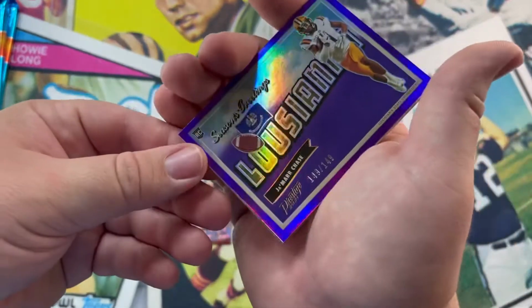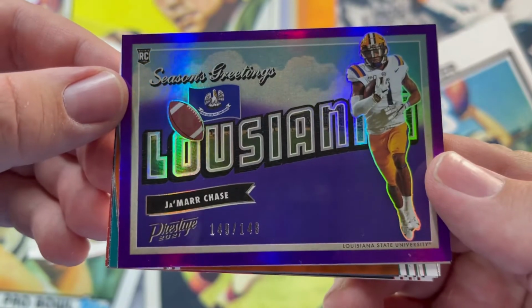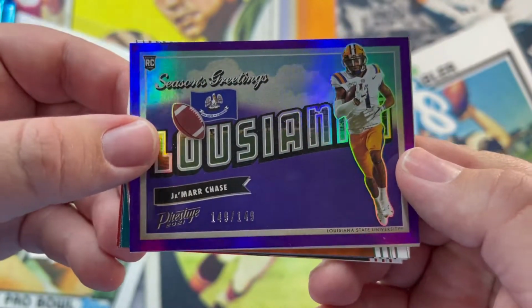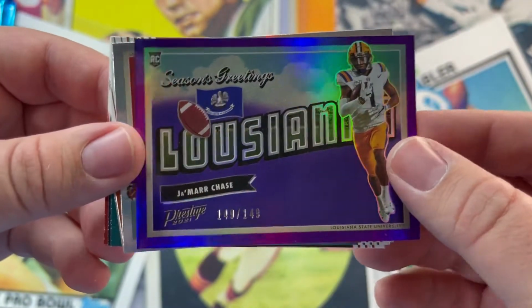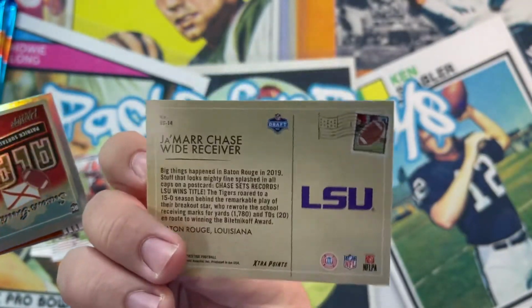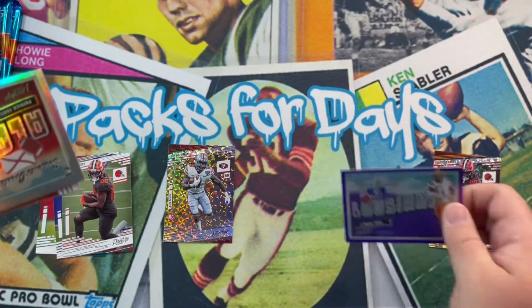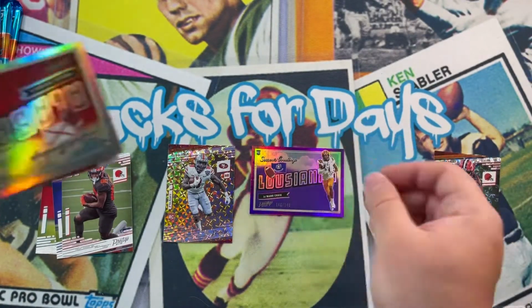All right, who is this? Ooh, a Ja'Marr Chase numbered 149 out of 149. One of one eBay, huh? There we go. Let's go. That's sick. Beautiful card. Sorry, trying to hold it up for you guys so you could get a better look here. Kind of hard. All right, there we go.